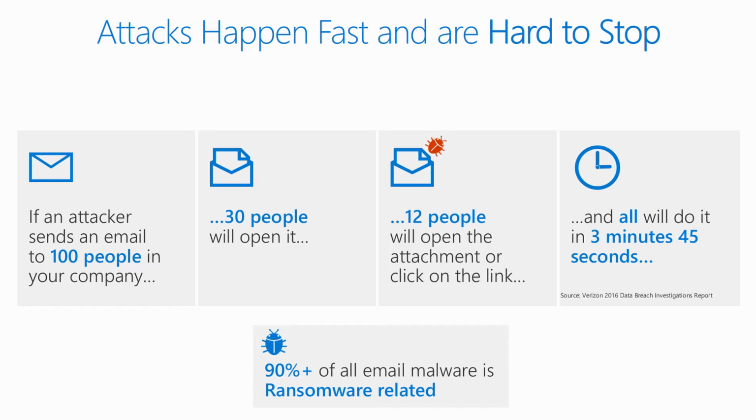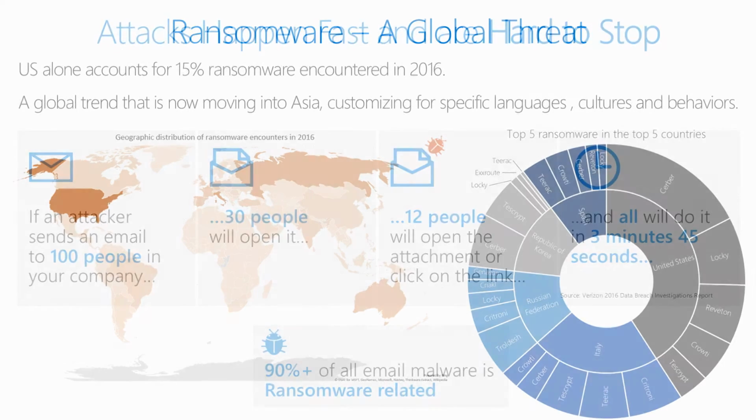At Microsoft, we understand that security is important to our customers, but sometimes we all need a little help. That's why we believe in a defense-in-depth approach to security, which we will be covering. But before that, let's take a look at the ransomware landscape.